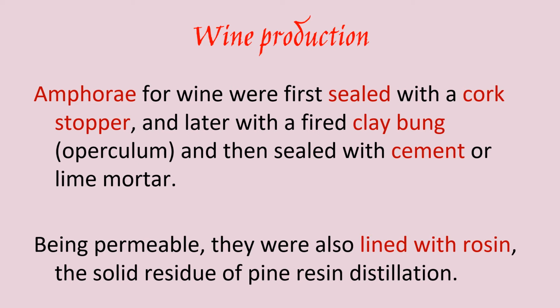These amphorae, because clay is permeable, would be lined with rosin, the solid residue from pine resin distillation. And that meant that your wine was not going to all evaporate through the clay or soak into the clay and lose a lot of your production.